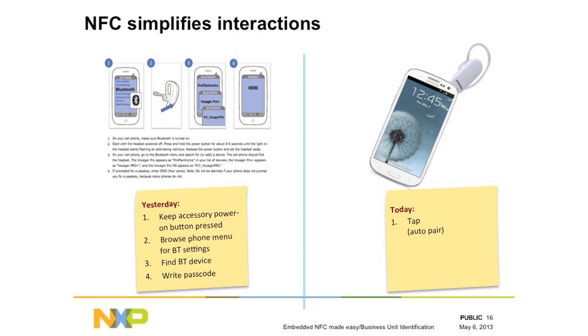In the past, it was a bit of a complicated pairing process. You might have to hold down a power button, browse your phone to the Bluetooth menu, find the identifier of the Bluetooth device, and then type in some kind of PIN. Now, the way NFC is set up, when you tap your phone, you have an instant connection. It's less than 100 milliseconds setup time, so much faster than a Bluetooth connection setup. If you have a Bluetooth headset or a Bluetooth speaker and embed NFC inside of that, you tap your NFC phone, you instantly read out the Bluetooth pairing information in the NDEF message, and the phone will instantly try to start pairing to that Bluetooth device.